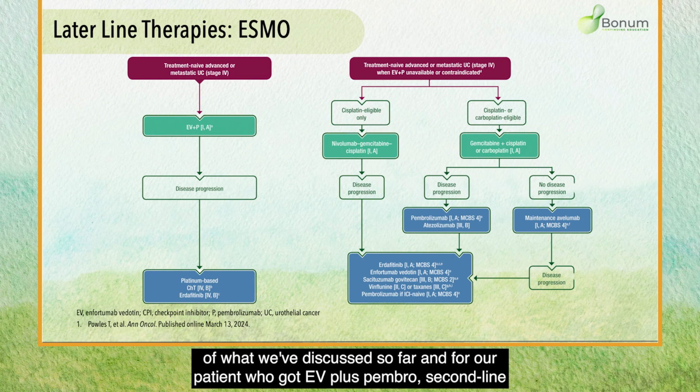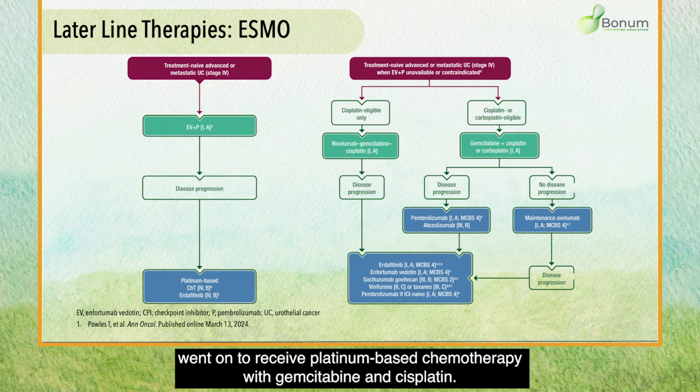And our patient who got EV plus Pembro, second line went on to receive platinum-based chemotherapy with gemcitabine and cisplatin. So Tian, even with these newer options, many patients may require third line, fourth line. So why don't you walk us through what you would do in this setting in terms of next lines of therapy, specifically using Mr. Joe as an example?